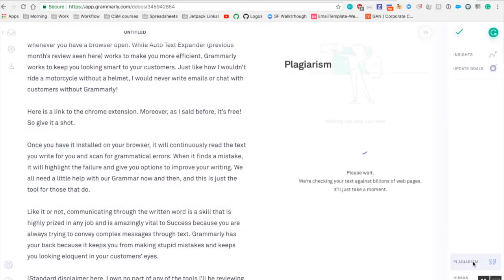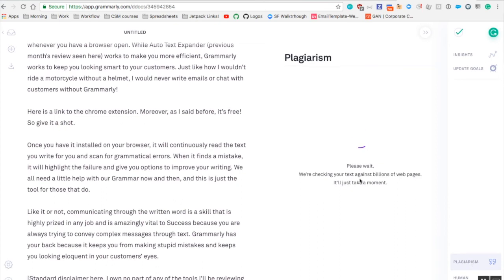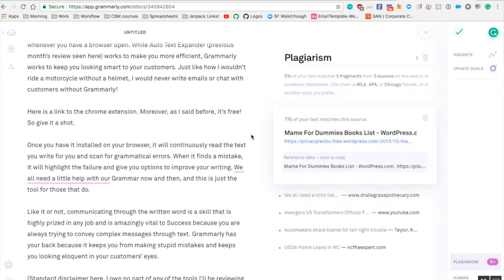Let's check out plagiarism. When we check out plagiarism down here, we're checking against billions of web pages. That's insane. I literally just wrote this a second ago. I hope it doesn't say that I plagiarized anything. No? Maybe so? Yes? We'll give it about 5 more seconds. 5, 4, 3, 2. Ooh, there we go.